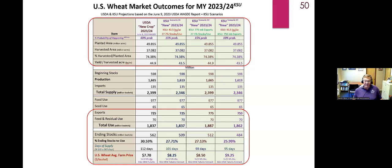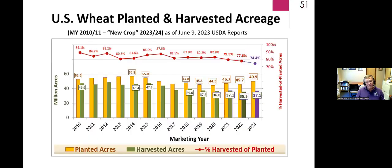because in the wheat market we haven't had a lot to take us higher, and you've seen that trend. But you stand back and look at these things, there are some conundrums that we're dealing with right now in the wheat market. Planted acres again, so this will be an issue. Note that 74.4% harvested to planted acreage ratio.